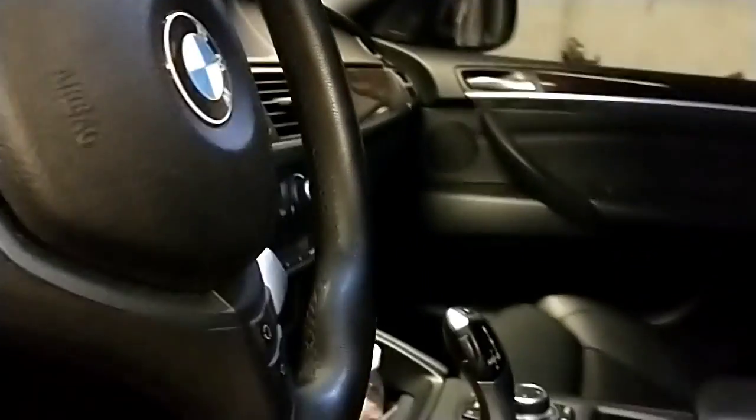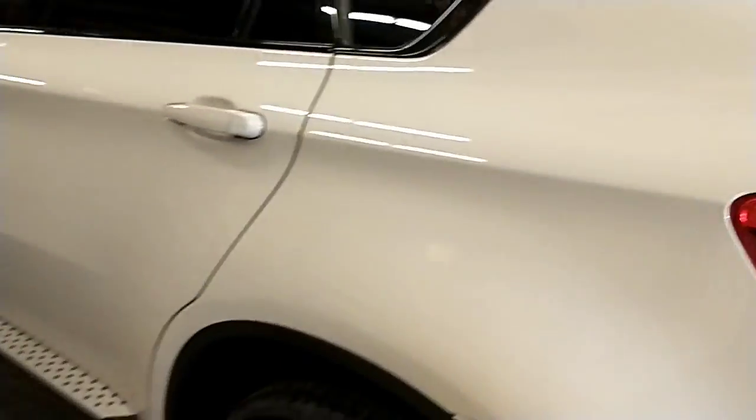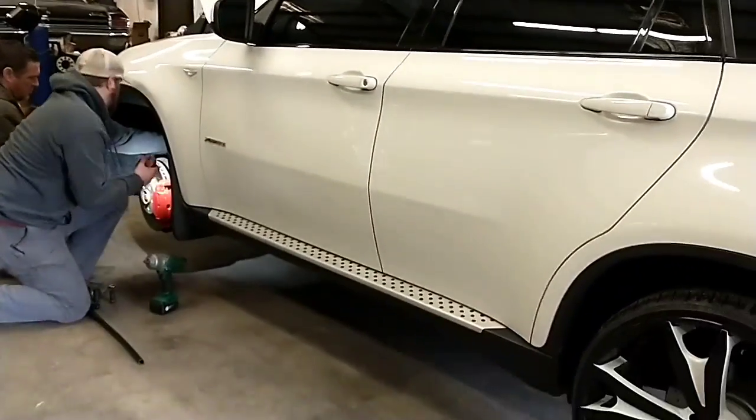I bought this sucker a couple months ago. Keys at? Y'all see, all black. Y'all know I got to put some red in here. That ain't gonna work. I'm gonna let them squeeze that together.